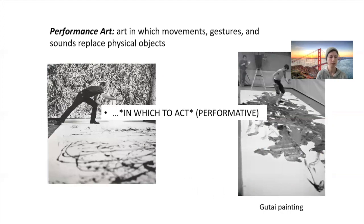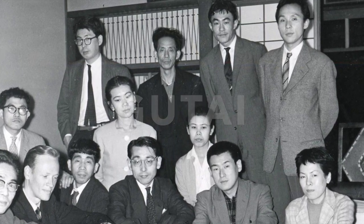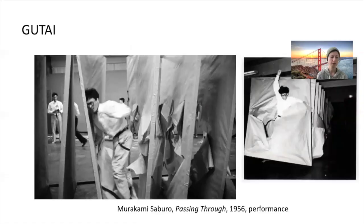Contemporary art is often performative. Performance art is art in which movements, gestures, and sounds replace physical objects. Like the art of the Gutai group in Japan in the 1950s, who we also read about. We read the Gutai manifesto this week.